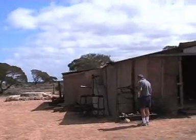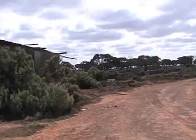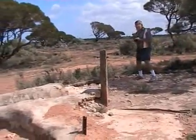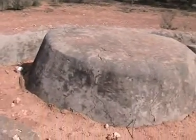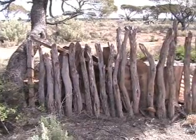This is in the bathroom, shower, and a tub. The old shearing shed, the old stockyard. So we've got the chute in there, and something would have gone round and round. This old fence.